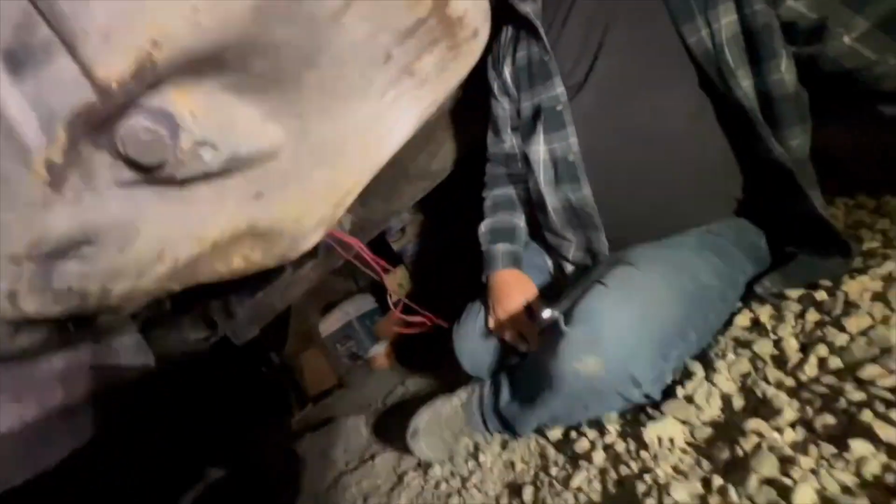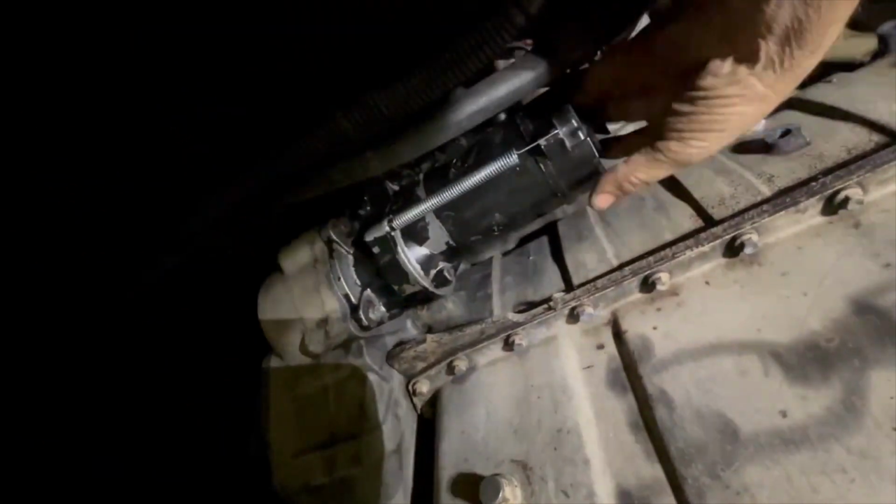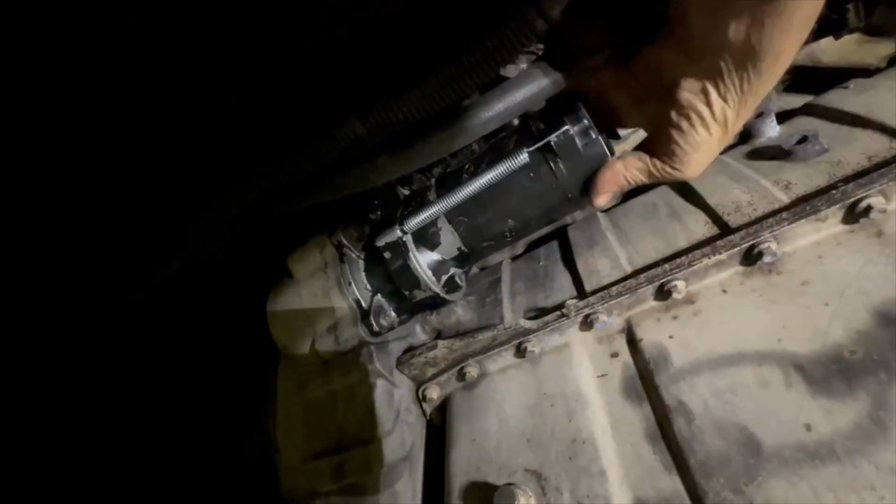So here we go. Okay, so we're here. Jimmy's under here. What are you doing over there, Jimmy? I'm tying up the relay. Fuel solenoid? Yes, sir. Let's look at the starter program we got here. We got springs holding the motor on. So we're going to try to change that out and see if we can get it started.